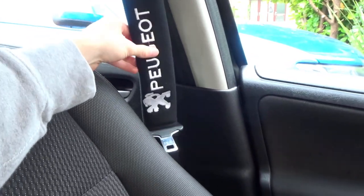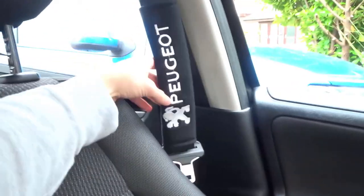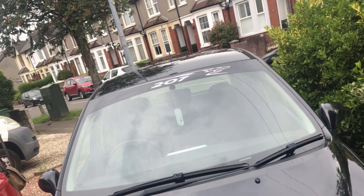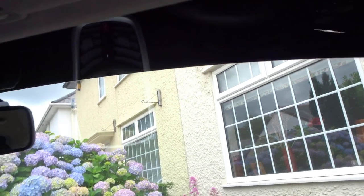And then a pretty cool little thing he added, Peugeot, what are they called, I don't even know, seat belt covers, is that a thing? Pretty nice though, I like that. And I didn't mention, but this here, you would have seen it hopefully, I don't even know what you call it, but yeah, this is a sun strip, so you don't have to always use these.